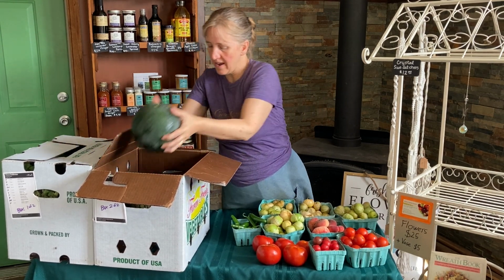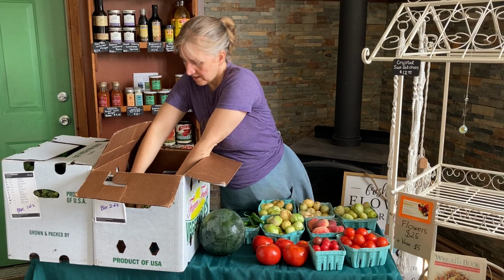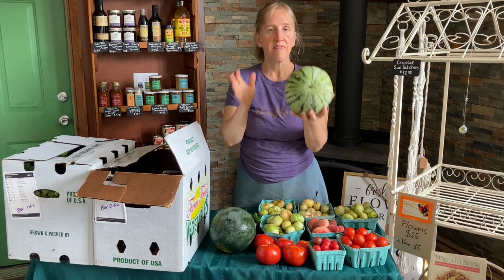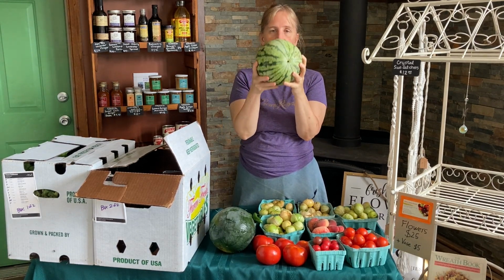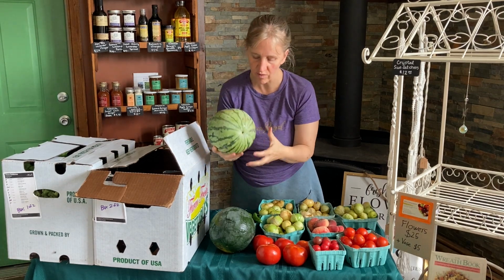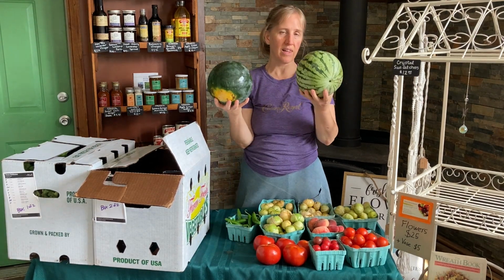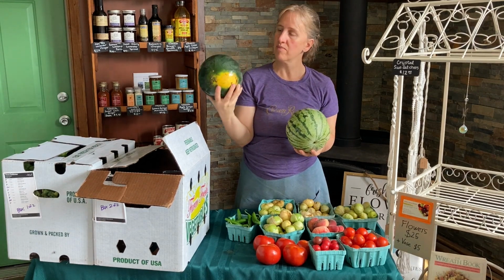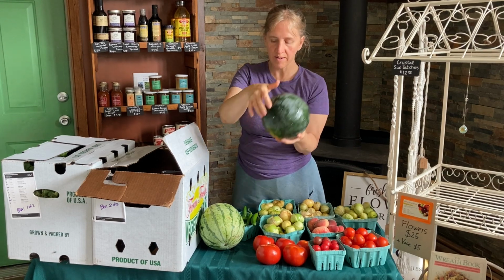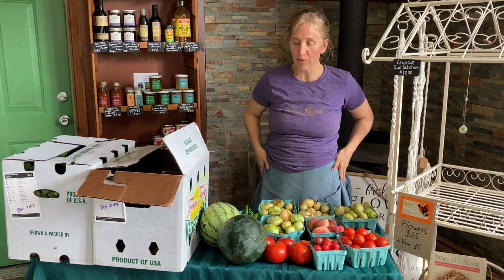Now I got 2 watermelons so that I could show you the difference. And I'm trying to remember. This light green stripy one is the yellow watermelon, has yellow flesh, and tell me if you've noticed a difference in flavor between the yellow and the red. This dark green one is the red fleshed watermelon, and I haven't ever noticed a difference. They're both sweet, they're both delicious, they're both watery.